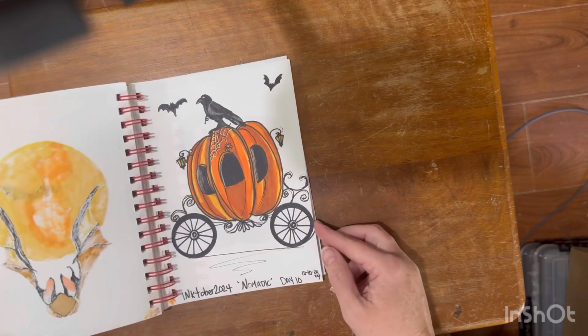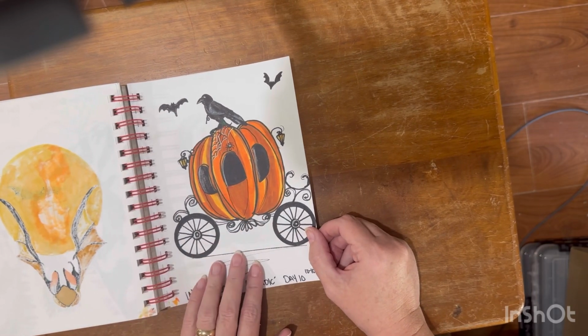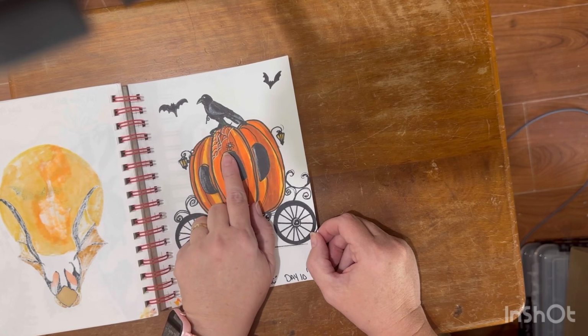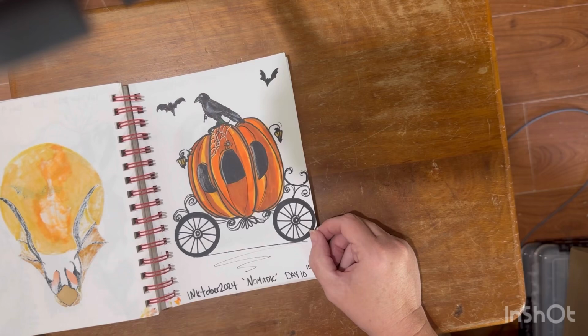I don't know. This was Nomadic. So this could be like a pumpkin camping. You know, maybe they drive it everywhere. So I copied the pumpkin, then I added the spider and the crow and the 2 bats.